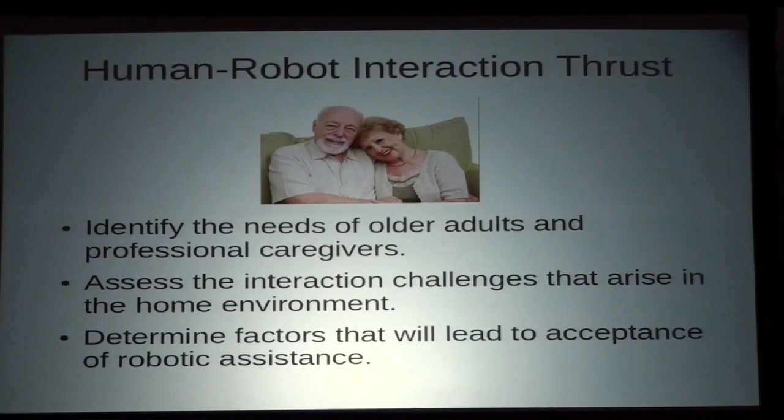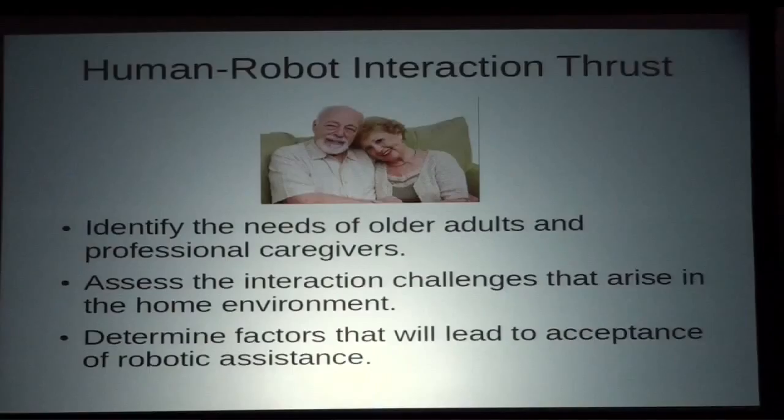So what we've done is we've divided our proposal into two thrusts. The first is a human-robot interaction thrust. Although I'm leading the overall project, Wendy Rogers is actually leading this thrust. As you can see, our objectives conform to the questions we wanted to ask before. How can we identify the needs of older adults? We want to see how older adults can interact with the robot effectively. And then also, what factors in terms of this technology are going to be important in terms of older adults actually accepting it and using it.